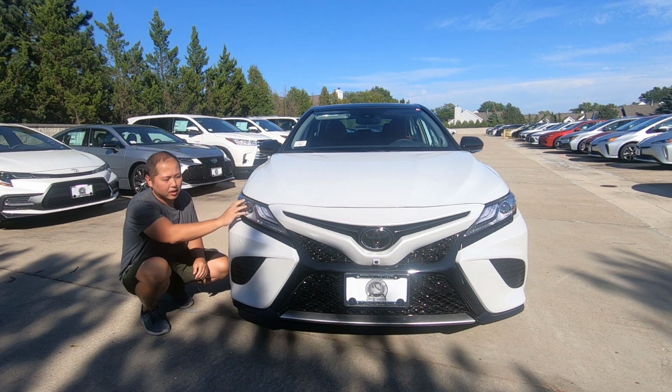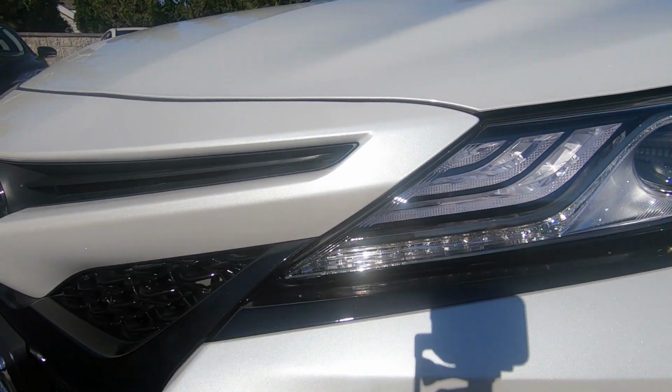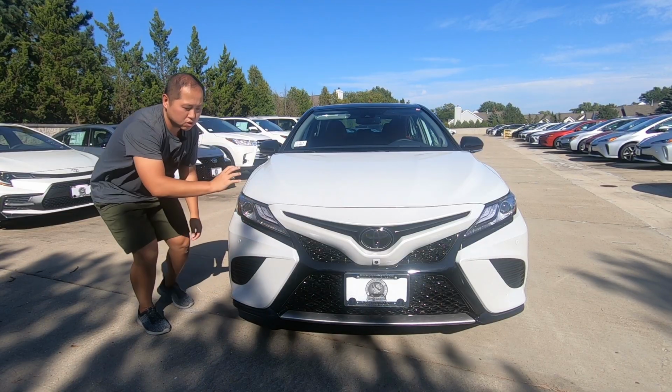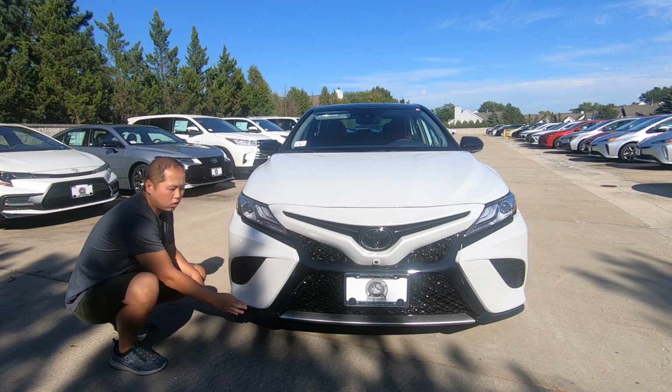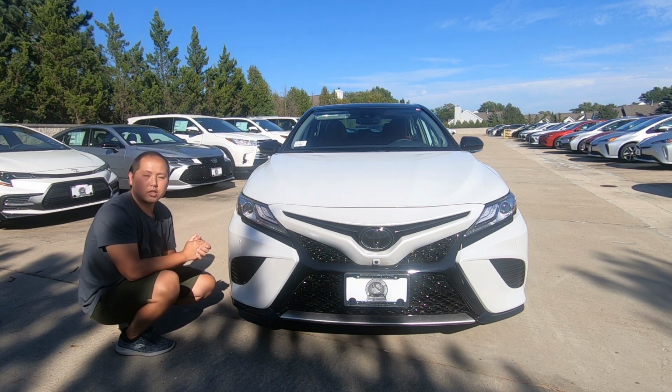Now, starting with the headlights, everything in here is LED: projector headlights, daytime running lights, turn signal, everything is LED, and this flows into this grille, right? This black grille that kind of cuts into the lower bumper, and I love that look. It just looks really good.